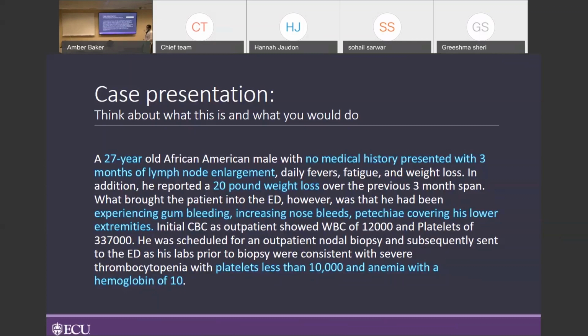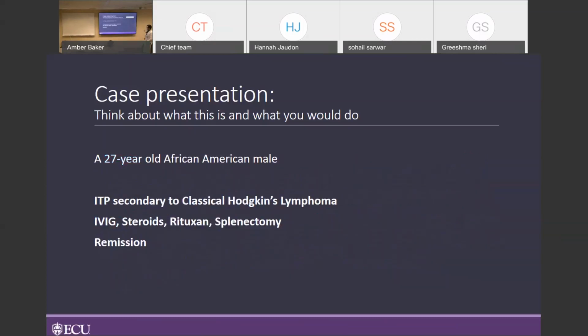Yeah, he's got cancer, specifically lymphoma. And so he had ITP secondary to classical Hodgkin's lymphoma. He got IVIG, steroids, Rituxan, and then 2.5 months in, he eventually got a splenectomy because of how bad his ITP is, and eventually he went to remission.